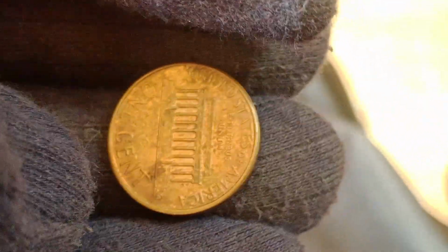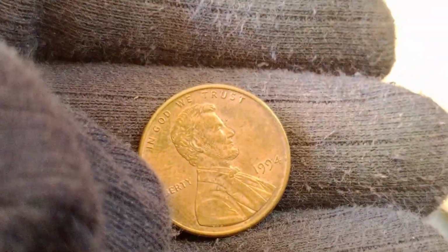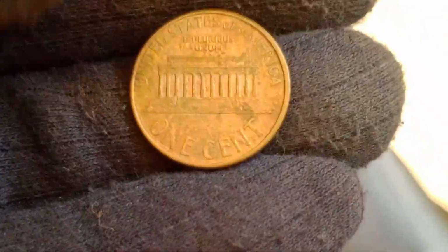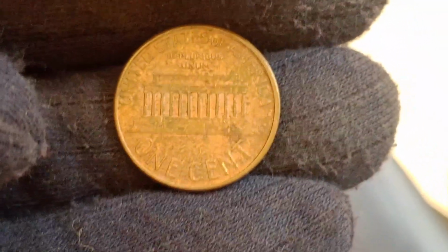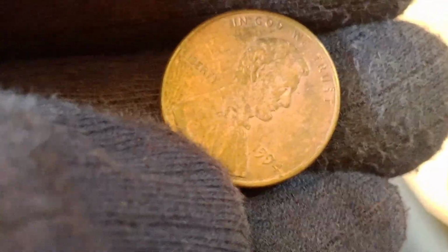Overlay, images of actual MS68 and MS69 certified holders, shift to error coins. This is where it gets really fascinating. The camera zooms into a 1994 P double die reverse, FS801. See how the central columns of the memorial exhibit doubling? That's a double die reverse. In top grades, collectors have paid $2,000 plus for these.